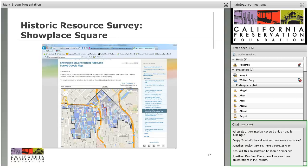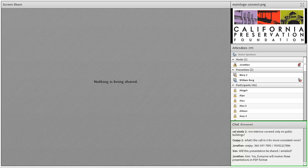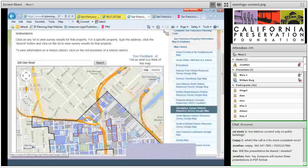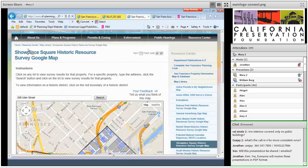And I want to give a quick example of a historic resource survey. This is Showplace Square, which was adopted a few years ago. And John, if you could shoot us over to the, excellent, I'm going to connect. Okay, these are the survey results for the Showplace Square Historic Resource Survey. You can Google that, or it's on the Planning Department web pages.